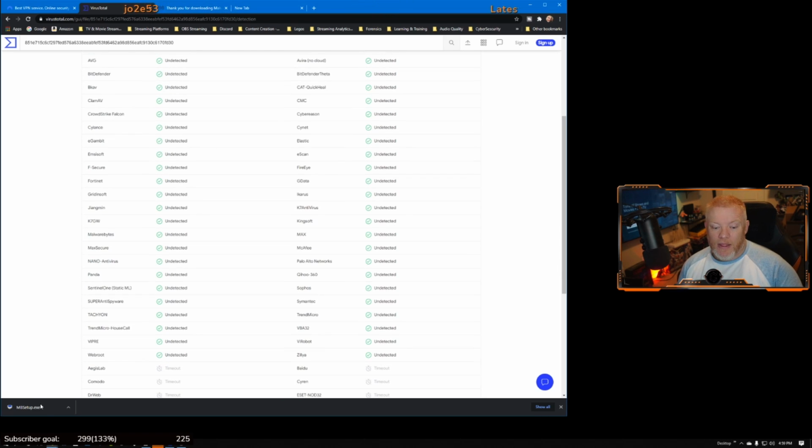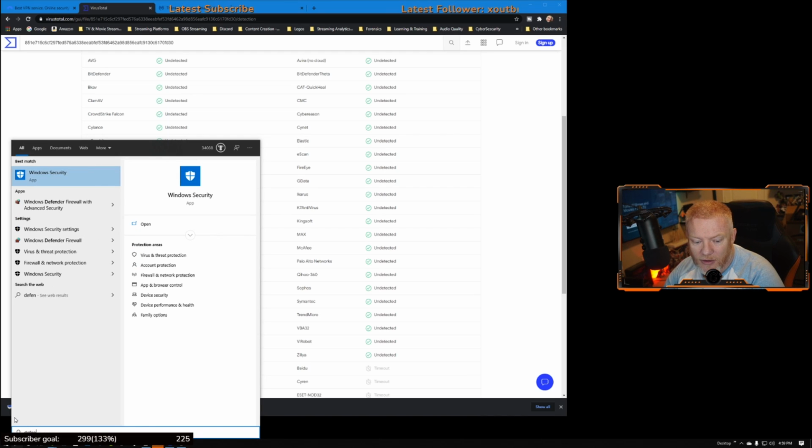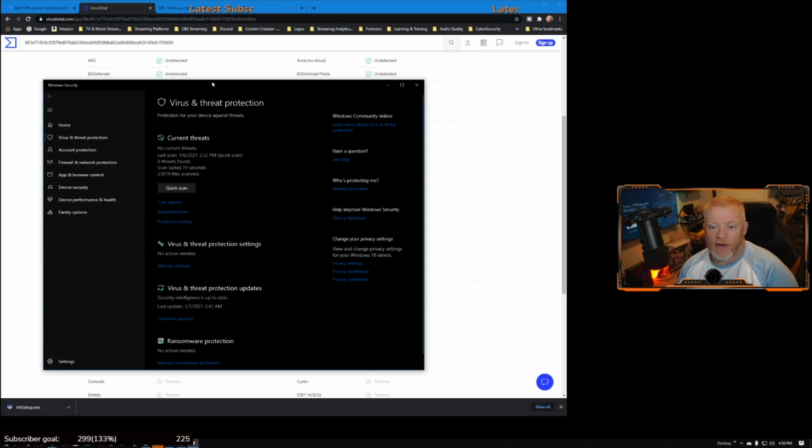But if you go to Windows, built into Windows is a thing called Defender. It's built into your box. Virus and threat protection. You can do scans, you can update. Just use it. Let it just do its thing. Now, it's really good for your OS, not the best for browsers. So I supplement this with another free program. I let this run all the time.